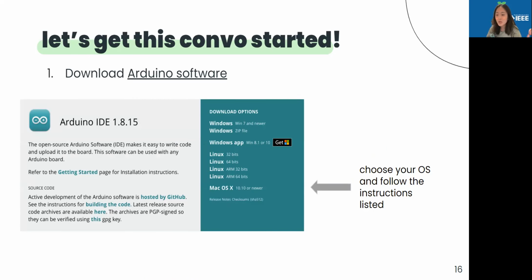You guys can follow along and download the Arduino software right now, or you can just do this on your own time. But the first step to be able to communicate using your Arduino Nano is to download this Arduino software. You're going to choose the operating system that you use and just follow the steps there to download the IDE. The IDE is where we are going to code and send all of the information and the basic instructions for the Arduino Nano so that we can eventually do it on our breadboards.